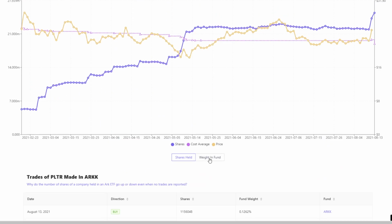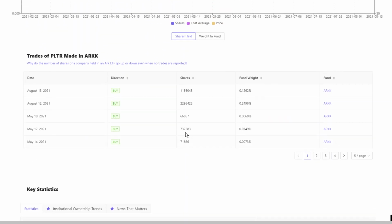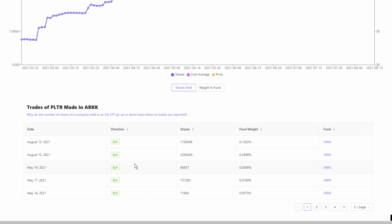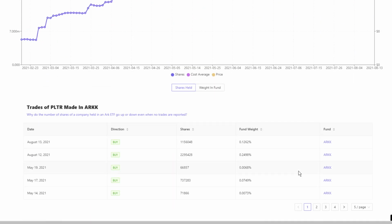So ARK Invest of Kathy Wood is constantly buying more and more of Palantir. They haven't made many purchases of Palantir stock lately in their ETFs, but we can see here after some positive earnings announcements, they've bought 2.3 million shares of Palantir right after the earnings announcement, and then the very next day they bought 1.1 million shares of Palantir as well. So they're very bullish on Palantir, and they're constantly adding more to their ETFs.